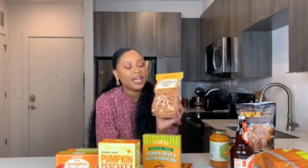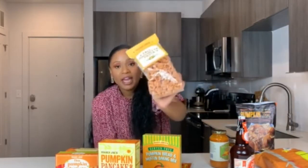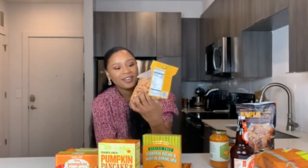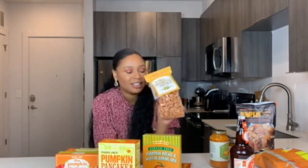The other pasta I grabbed is this fall zucchetti pasta. It's actually made with butternut squash, but it's shaped like little pumpkins. How cute. I think this will be delicious. Butternut squash is kind of a neutral flavor. So we'll see if there's actually a real squash flavor there. Either way, it looks good. I'm sure it tastes good.